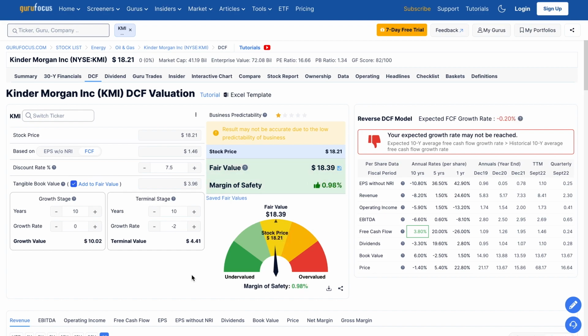From today's valuations, it looks like you could reasonably expect about a 7.5% rate of return from Kinder Morgan. So again, the majority of this would be coming from their dividend yield, and their stock price would likely not be doing a whole lot over the next 20 years or so if these assumptions are accurate.